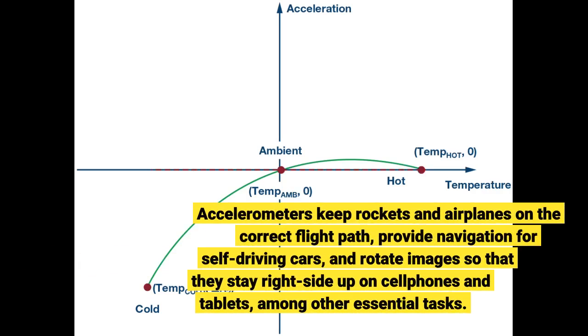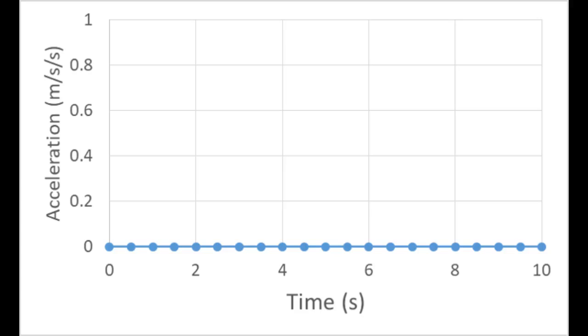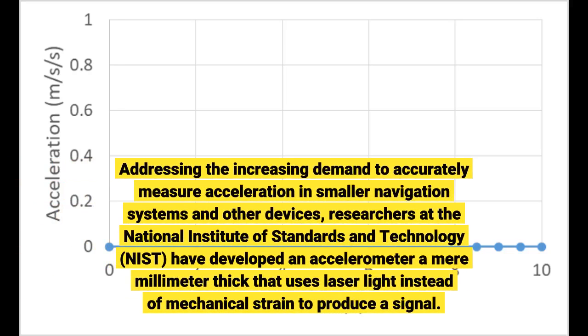Accelerometers keep rockets and airplanes on the correct flight path, provide navigation for self-driving cars, and rotate images so that they stay right side up on cell phones and tablets, among other essential tasks. Addressing the increasing demand to accurately measure acceleration in smaller navigation systems and other devices, researchers at the National Institute of Standards and Technology (NIST) have developed an accelerometer a mere millimeter thick that uses laser light instead of mechanical strain.